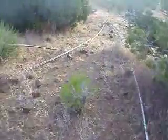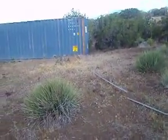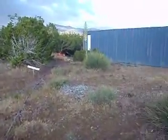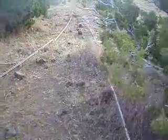Right here you can see this is the other leg for the Y. Like I said, the container will be moved. So that's the leg for the Y there. This is the other leg. The third leg would be behind the container. This is all going to be in a deep cut. Eventually it's about 4 or 5 feet deep, maybe even deeper.